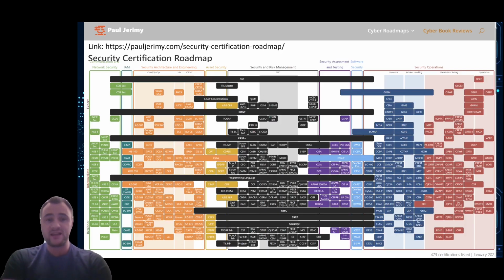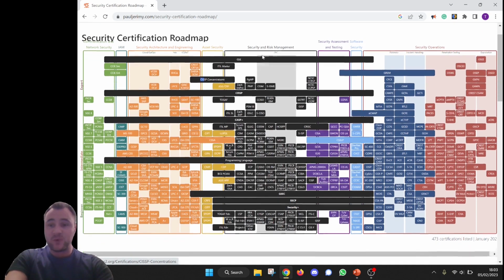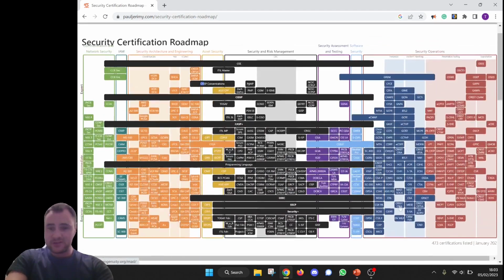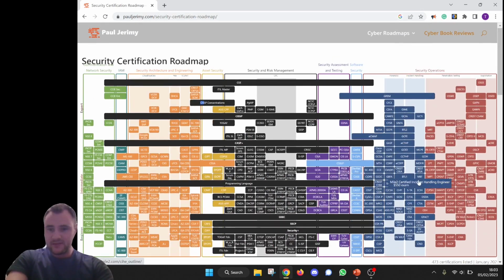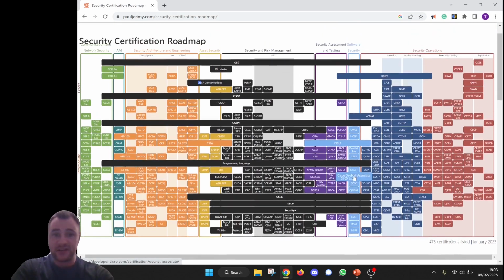I really like using this roadmap. I've referenced it before, and you can see the link there. I'm not cutting any shortcuts. I'm just going to quickly show you on the web how flexible and modern it is. This is filming in February 2023, and you can see the last update for this was January 2023, so it's continually updated.